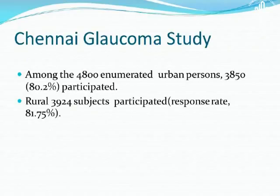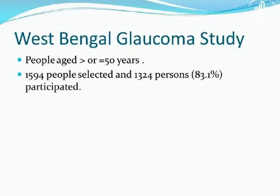Chennai glaucoma study had a good high number and high turnover. It is 80.2 on the urban side and 81.75 on the rural side, almost the same response rate. In the West Bengal study, we will see that the highest percentage is from the West Bengal study, but you have to remember that here the people selected were above 50 years old.